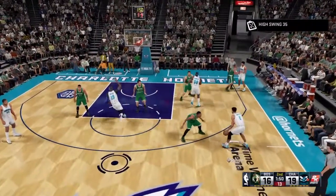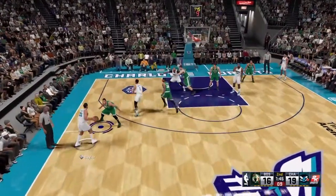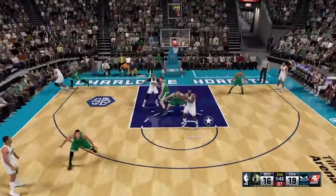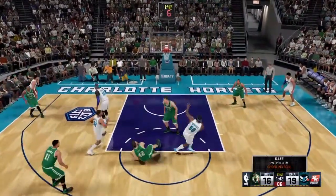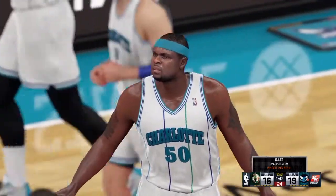Outside Russell. There's the dish to Baylor. Feeds to Randolph, 14 feet away. And there's the whistle. Fouled hard on the shot. He'll go to the line. It's on David Lee. That's his second personal foul.